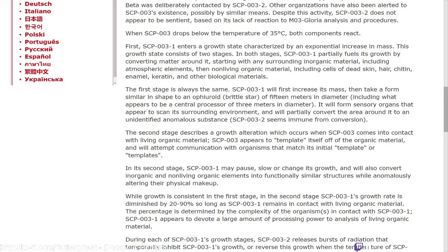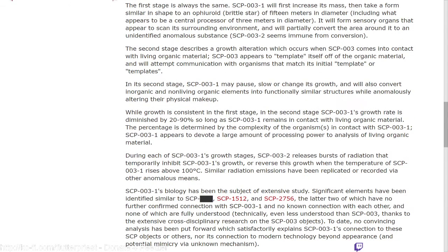The second stage describes a growth alteration which occurs when SCP-003 comes in contact with living organic material. SCP-003 appears to template itself off the organic material and will attempt communication with organisms that match its initial template or templates. In its second stage, Dash 1 may pause, slow, or change its growth, and will also convert inorganic and non-living organic elements into functionally similar structures while anomalously altering their physical makeup.